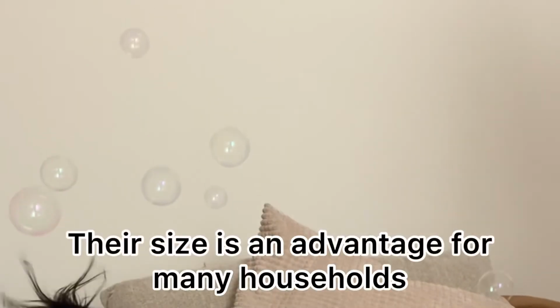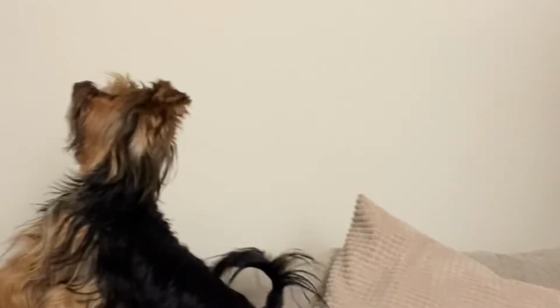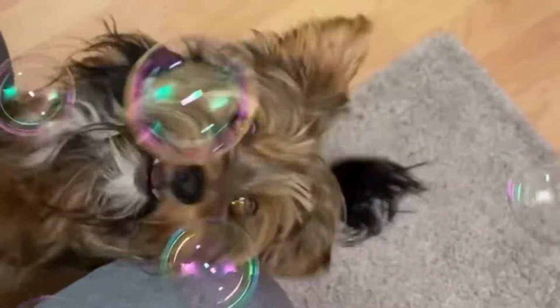Their size is an advantage for many households. The Yorkshire Terrier provides a small size that is closer to the toy breed, but there is no daintiness that you'll find when you bring this dog home. They might be less than 7 pounds, but there is a sturdiness to them that makes them feel like a fierce protector. Their size makes them easy to carry around when you are running errands.